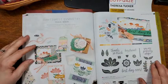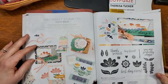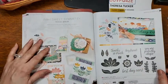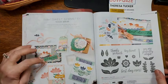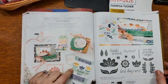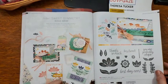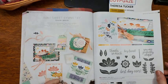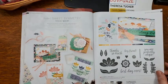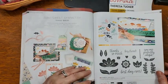Sweet Symmetry. I did not purchase this. It's new. It's not a style that I gravitate to. It's pretty. I like the bright colors they're using for these cards. I'm just not, I have to see it used a few times first. It comes with a punch that coordinates. So this In Symmetry bundle together with the stamp set and the punch is $29.50.